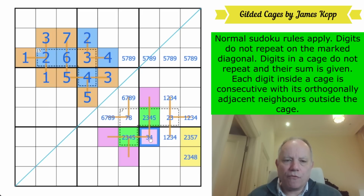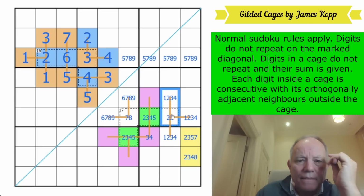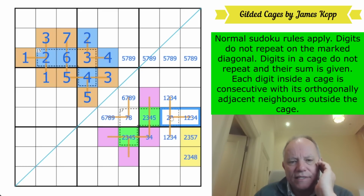But if it was a 3, we'd have a 1, 2, 3, 4, 5 set here. And we couldn't have 5 there, so we'd have to have 5 here. That looks very plausible, actually. Pity. Now, the alternative is that this is a 2, 3, 4, 5, 6 set. So maybe I have to do something again with these, although there's a lot less similarity in this 17 cage with these digits.